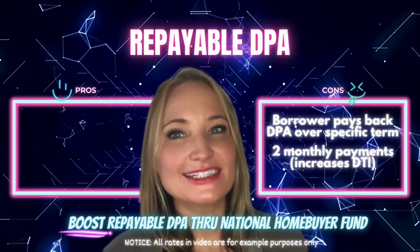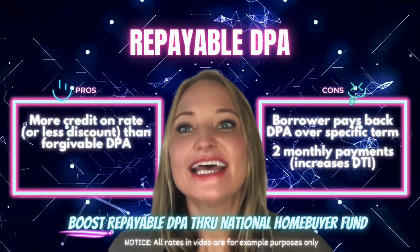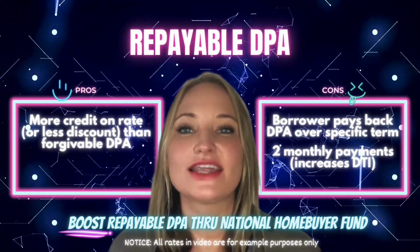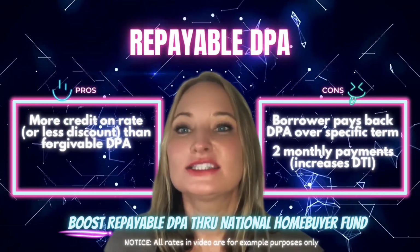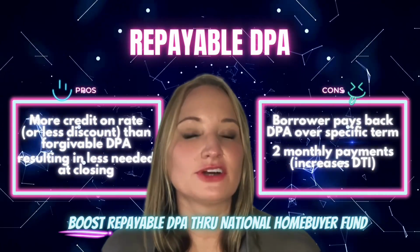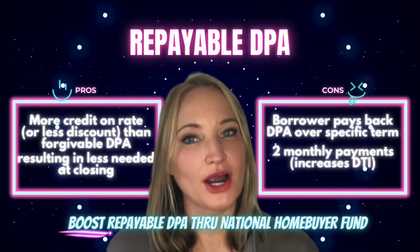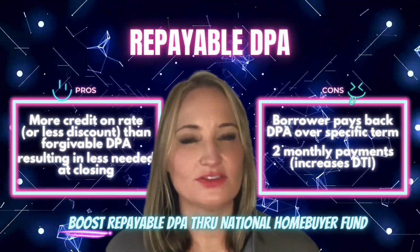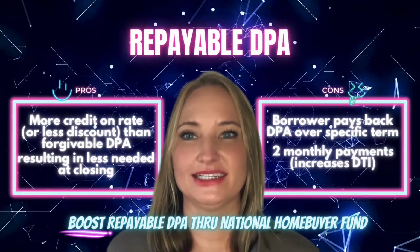The major upside to repayable DPA like Boost is that the pricing is way more likely to have a lender credit towards closing costs than forgivable options. So it typically requires less contributions. If you're not sure if a forgivable DPA program will have your borrower coming to the table with too much, then go ahead and be dangerously safe and choose a repayable down payment assistance option.